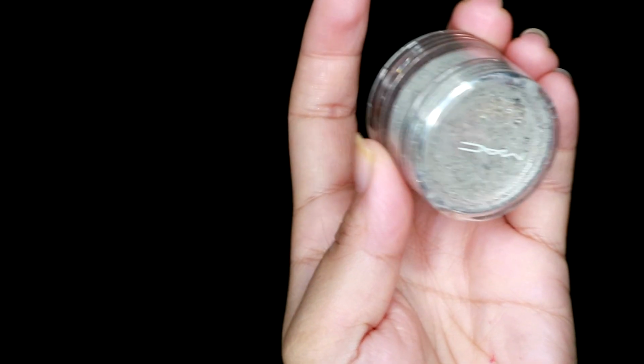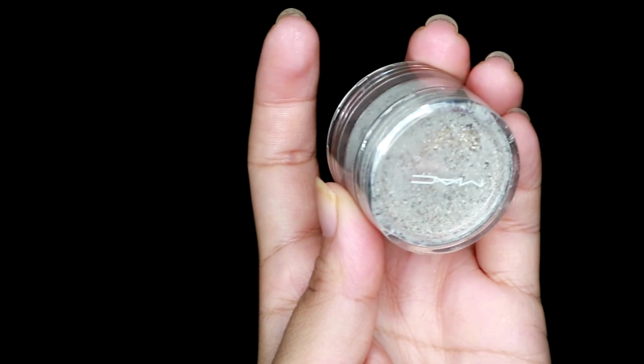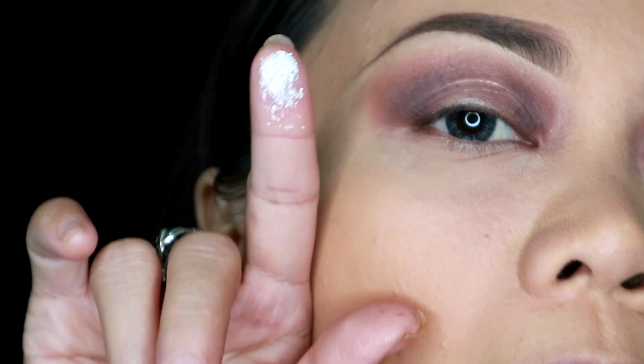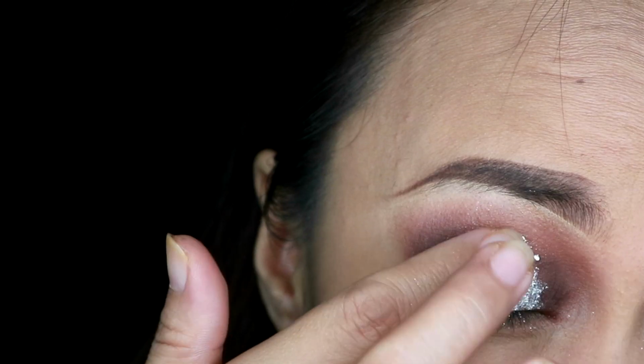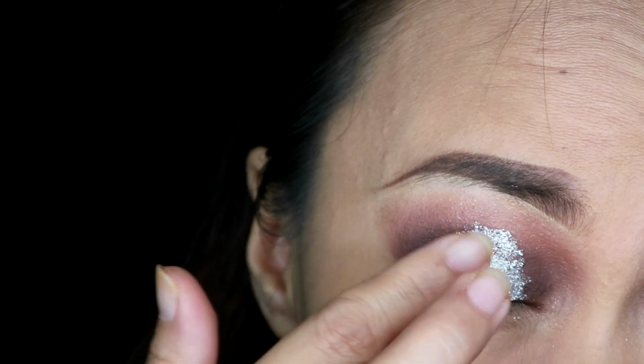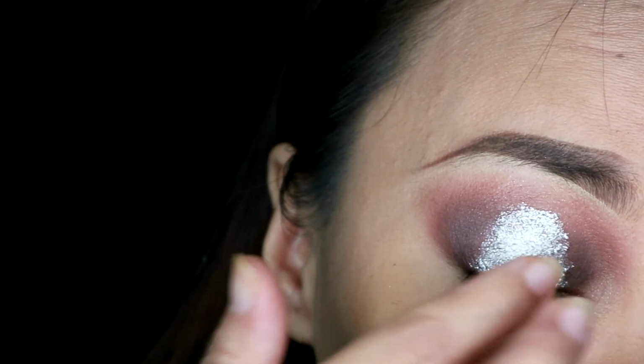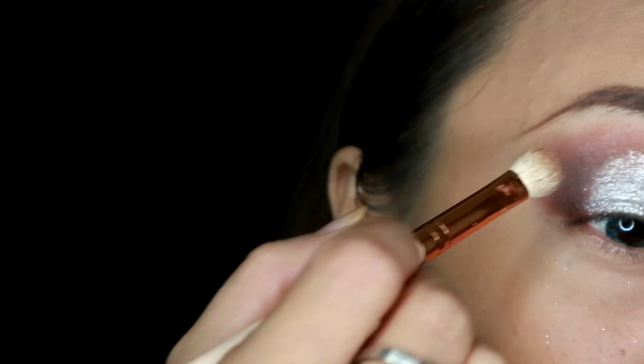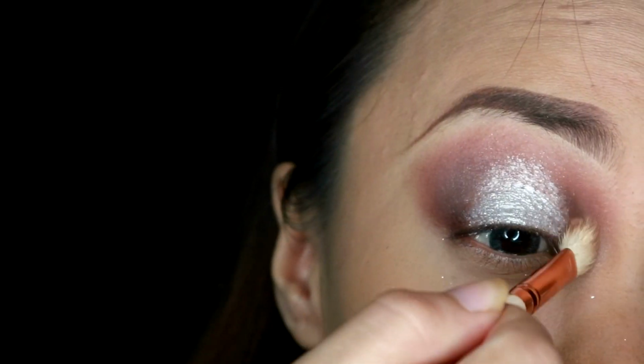This is a MAC glitter and we're going to apply this. We're just going to use our bare fingers for this. Glitter really makes a difference. Super love it! Don't worry about the edges. We're going to blend it. All we need to do is go back and forth.